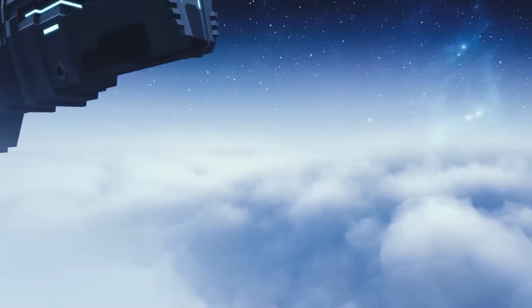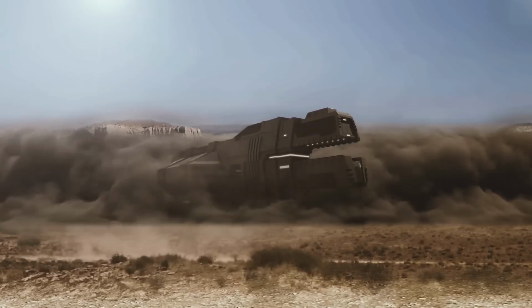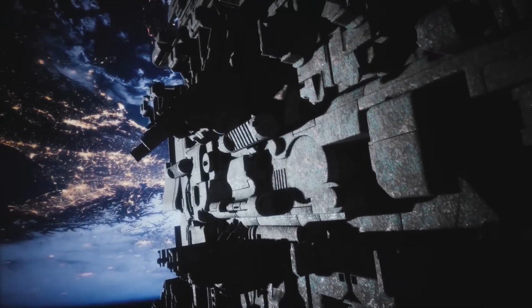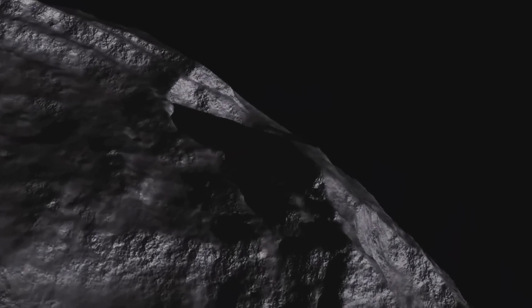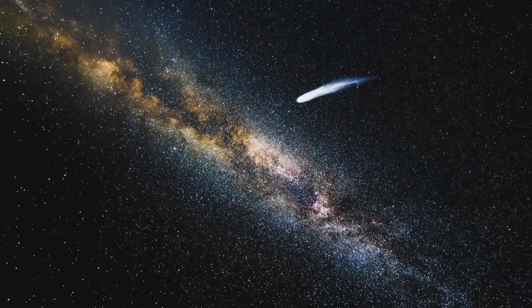Another alternative is using the gravitational tug. In this case, we would send an unmanned spaceship, large and heavy, toward the asteroid. It would fly over the space rock and slowly draw the thing closer with its gravitational pull. A small change, of course, would be enough to make the asteroid fly past our planet.